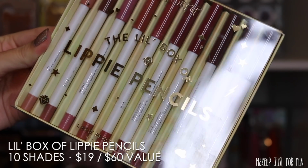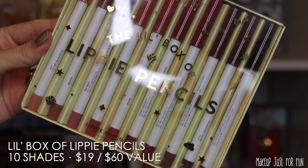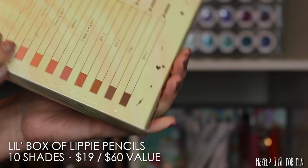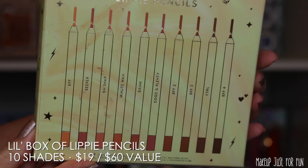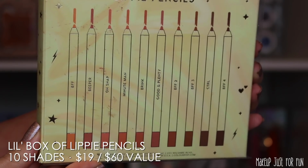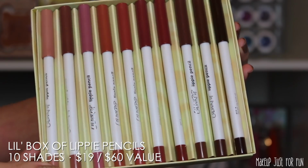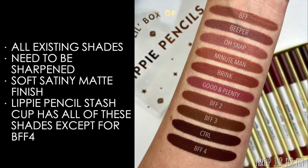Now let's move on to the little box of Lippie pencils. This one has 10 shades. It's going to be priced at $19, and if you bought all 10 of these individually, it would be $60. So this is a massive savings. I think this is one of the best deals of all of the vaults, just my opinion, because I really like these neutral shades. None of these are new shades. They're all existing. I'll show you just a little swatch pic here since I already had it on hand.